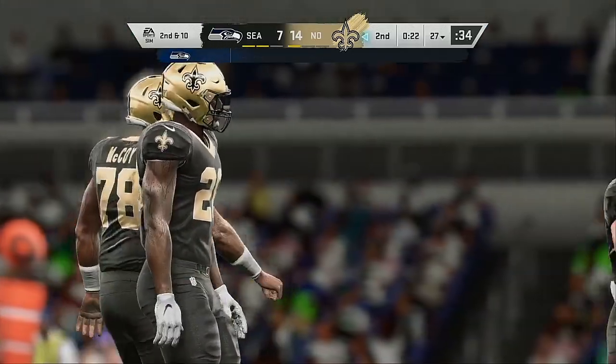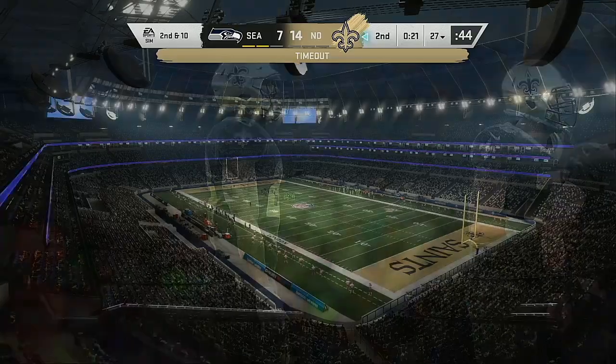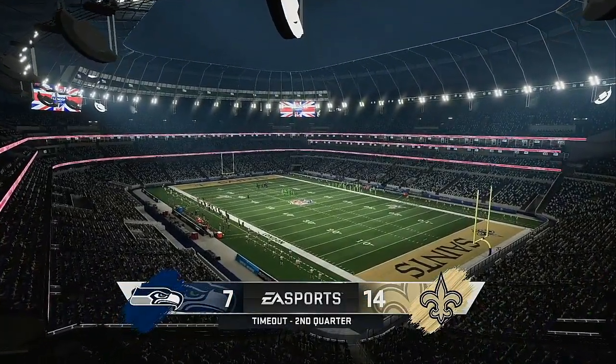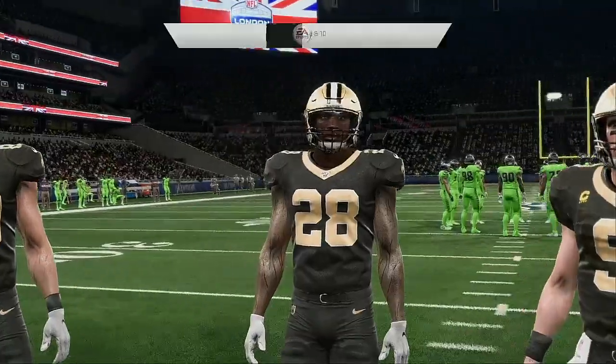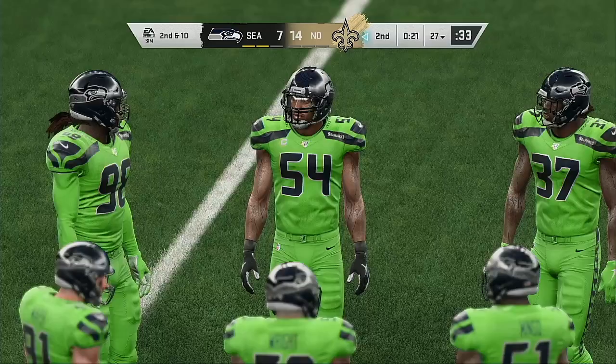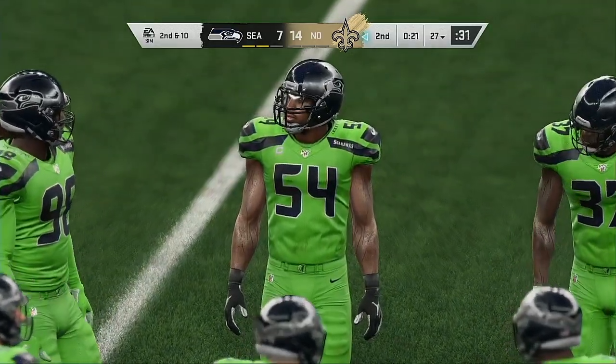Making the stop that time, Bobby Wagner. Now the Saints will use their third and final timeout as the clock will stop with 21 seconds to go here in the first half. He has elite instincts from his linebacker spot. He's able to diagnose the run and flies in like a missile to stop that one behind the line of scrimmage.